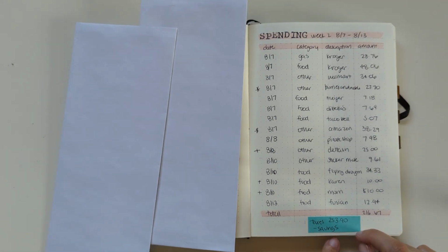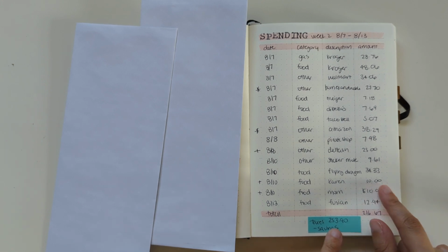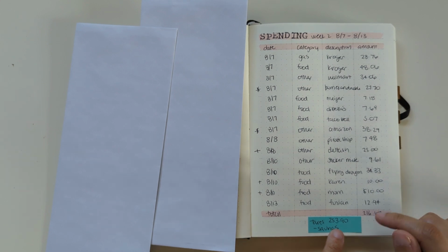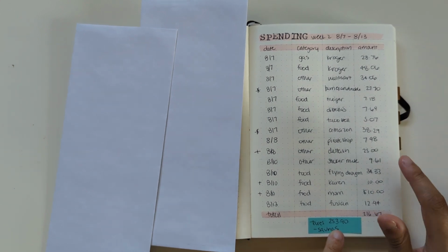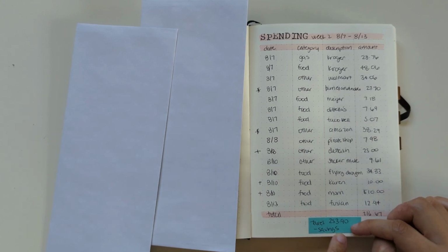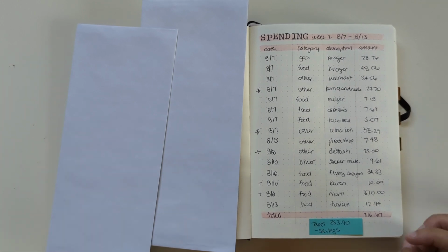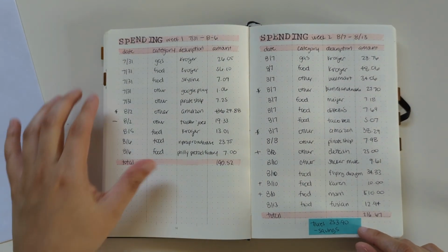And then I did want to note on this week, I had a tax thing that came up that I owed money for, and it was $253.90. So I took that as savings. I didn't include that from the spending category. Again, I want to try to pull small bills from other spending, but not necessarily big bills that come up. So I just took this out of savings. Hopefully that makes sense. Maybe that's cheating my budget, but it is what it is.